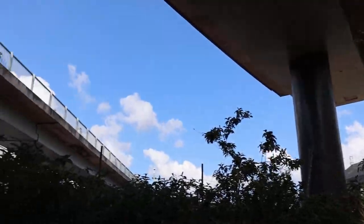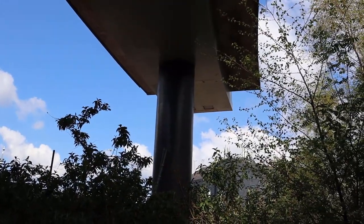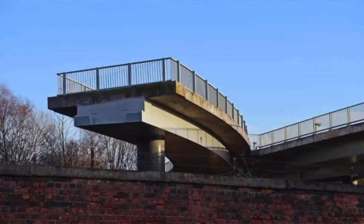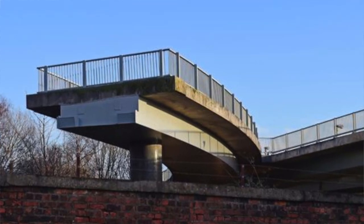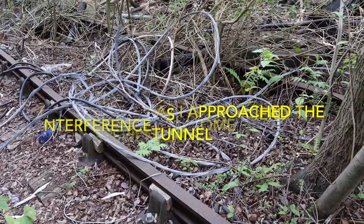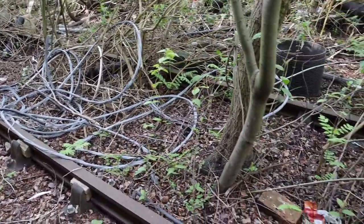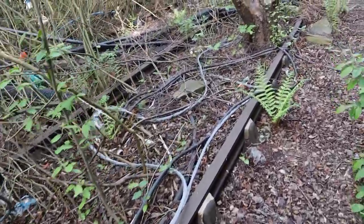If you're from these parts, you've probably driven over this flyover many times without knowing what was underneath. Now, it always looked to me that part of it was unfinished. I've heard that this is due to be demolished as part of a regeneration scheme. This part of the flyover has already been demolished some years ago. Now, I assume this is the original cables from the track. Looks like a lot of it's being looted now for the copper. There's cables everywhere. It's well being stripped out, all this.